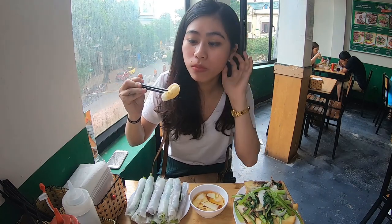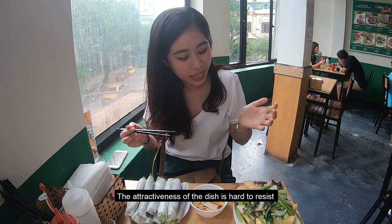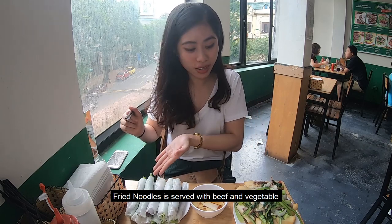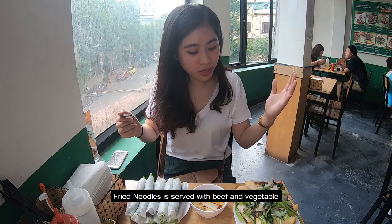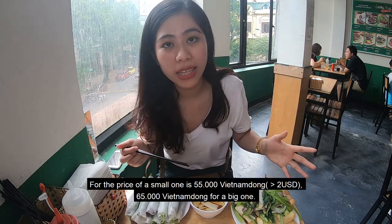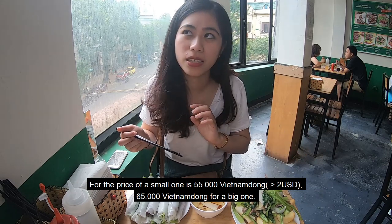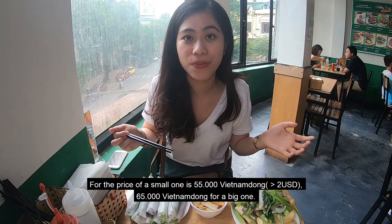Crispy. The attraction of it is hard to resist. It's served with beef and vegetables. The price of the small one is 55,000 Vietnam dong, more than $2, and the bigger one is 65,000 Vietnam dong.